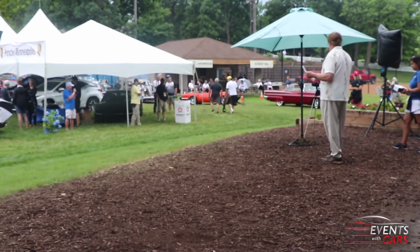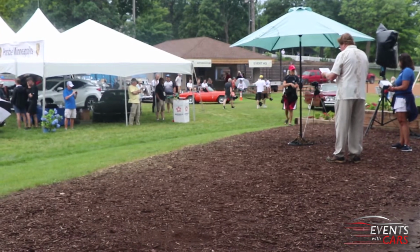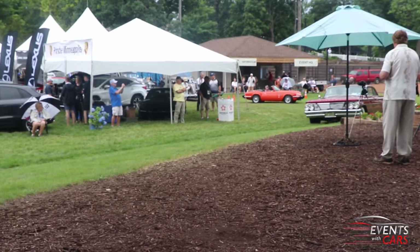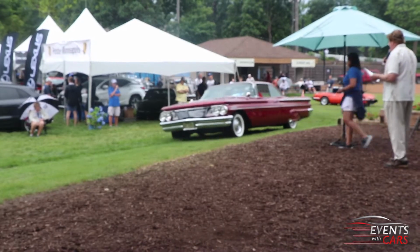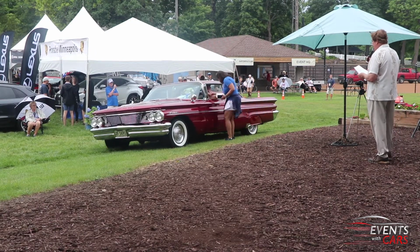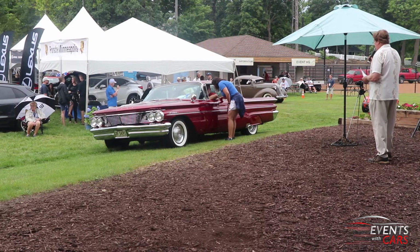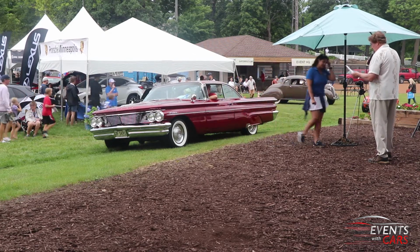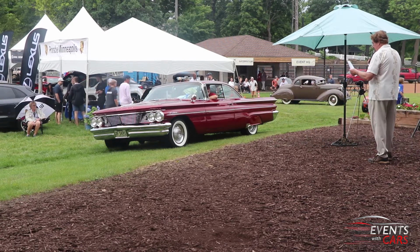1960 Pontiac Ventura, bubble top, owned by Philip Jensen from Richfield, Minnesota. The Ventura, named after the city in California. Pontiac Ventura, 1960, called the bubble top. Lots of glass, little tiny metal top. A Ventura two-door hardtop, Philip Jensen from Richfield, Minnesota.